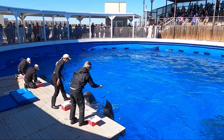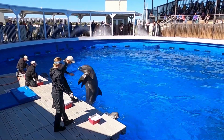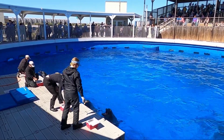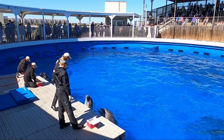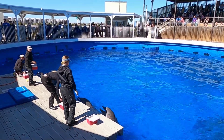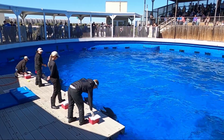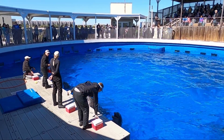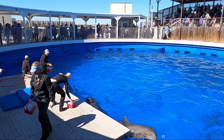Now, throughout the first half of this presentation, you have all seen a lot of different behaviors that our dolphins know, and you might be wondering, how in the world do we train them to do all of these different behaviors? So to help answer that question, we're going to break down a behavior that Zeke is currently working on, called a tail slide.